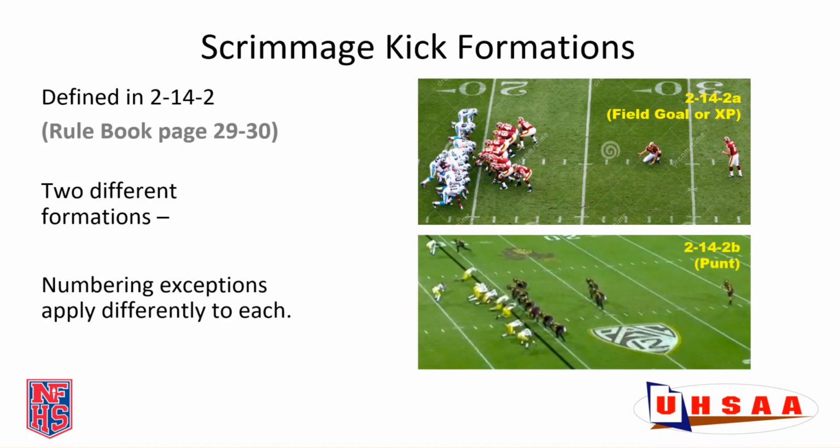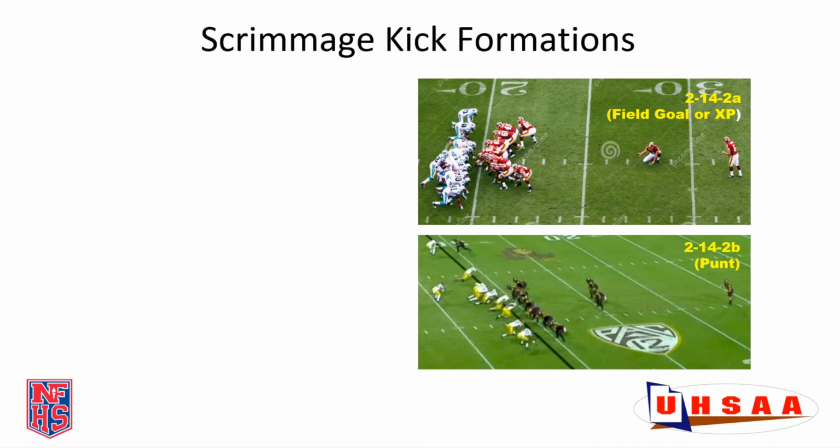214.2A and 214.2B. 2A is a field goal formation or place kick formation. 214.2B is punt formation. And the rules for numbering apply differently to each of these formations. So let's take a look and let's define them.